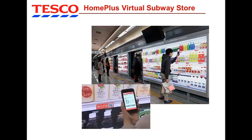Now, this is a very interesting logistics challenge. Tesco, they're like the Walmart of the UK in terms of food. This is South Korea. What it is, people in South Korea are very time challenged. We think we're time challenged. Worse. They typically have a 2-hour commute each way. Tesco came up with the virtual subway store. You take photographs of items that you want on your camera phone. There's an app on the phone. Tell them when you're going to be arriving home, and it's delivered within an hour after you arrive home.